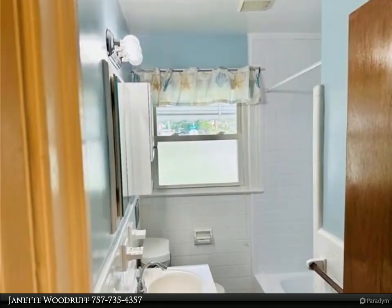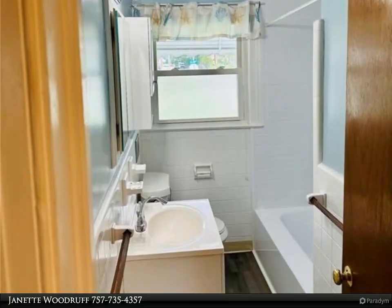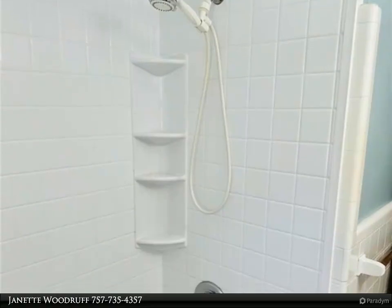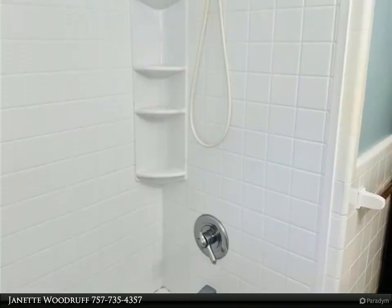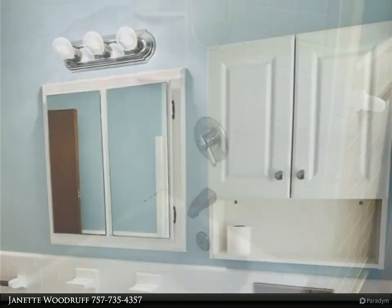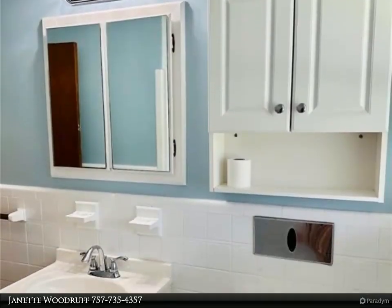New LVP floors, carpet, paint, vapor barrier and appliances. Pre-listing home inspection and termite/moisture report provided for buyer. Newer windows, 2022 water heater and roof in 2005, 1999 kitchen remodel.